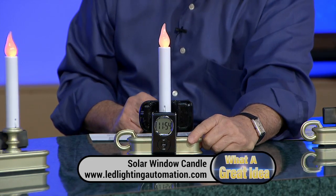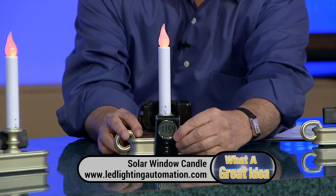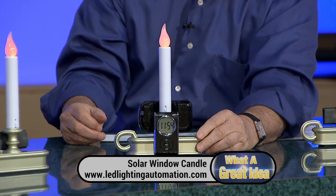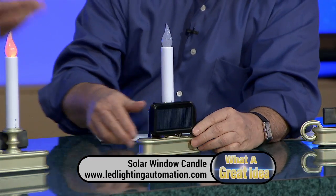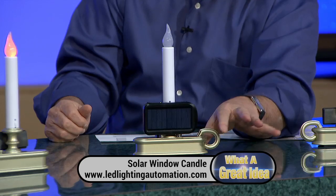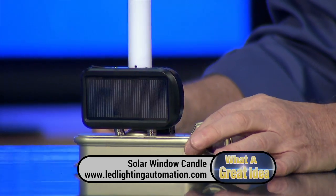So your mom could use it to make sure that those pies and cakes are timed out perfect. Dad can use it in the morning to make sure he's never late for work because he'll never lose power. That's right. I love the design of it. It'll fit on the very narrow window sills without a problem, as you mentioned.